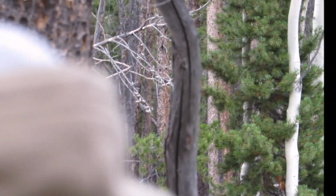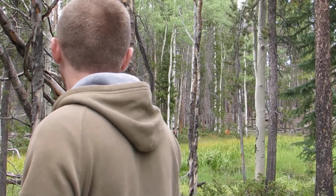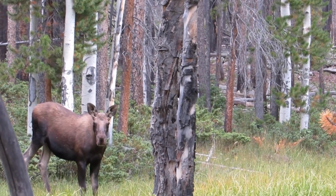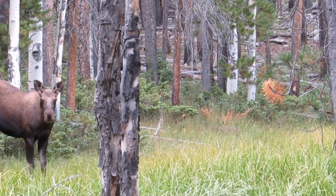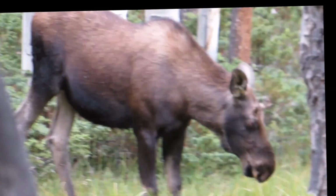Cool. There's Caleb. He's trying to hold really still. I'm using him as a shield so it doesn't see my movements as much as I'm filming it. We heard the warning cries and knew an animal was on its way. And of course, you hope it's the Bigfoot, but it's a moose.